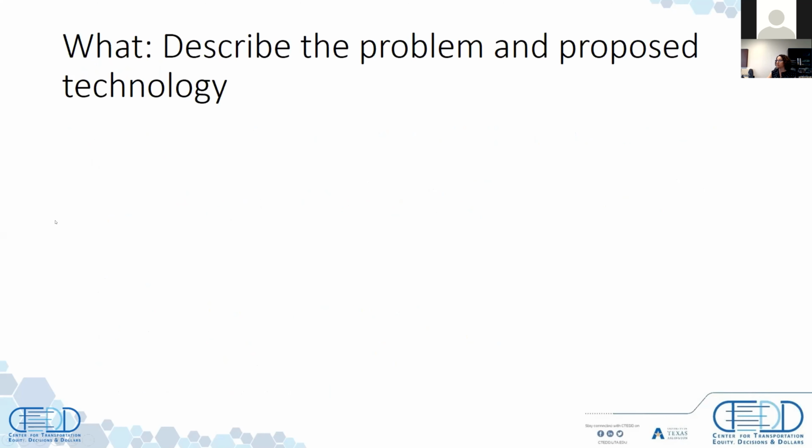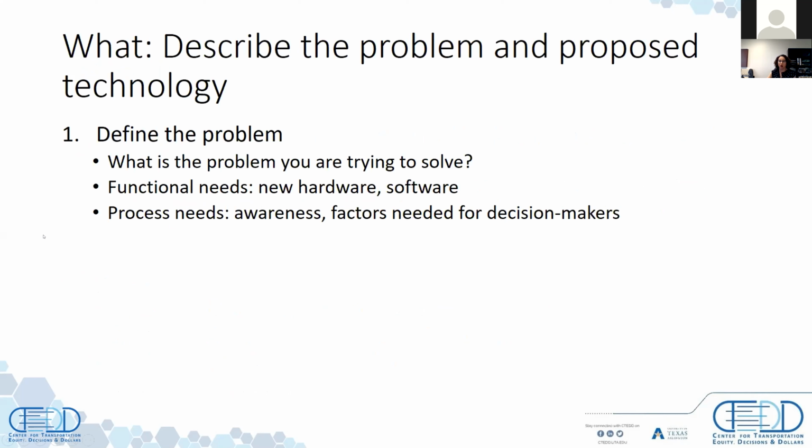So starting with the what, describing the problem. First, what's the problem that you're trying to solve? What is it? Is there a functional need? Does somebody need a new hardware developed? Do they need a new program written? Do they need new processes? Do they need a new policy? Do they need to have new awareness? What is that problem that a stakeholder, somebody, is looking for, that they have a challenge with, that they need a solution for?